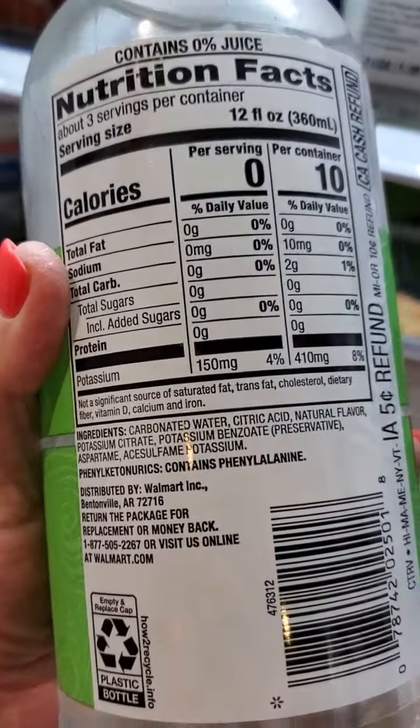Unsweetened almond milk is a staple here. This is a little bit of Crystal Light, which my doctor said I can have. Even though there are artificial sweeteners in it, it's not enough to cause any long-term damage. Pickles in the back. Pickles are a great snack if you're looking for something. It kind of satisfies that salty chip craving.